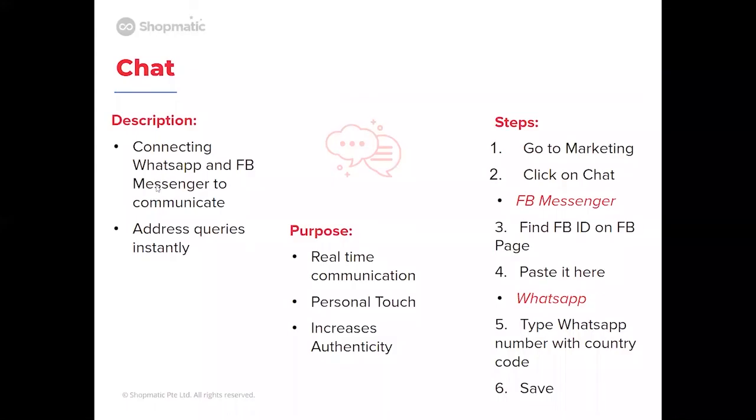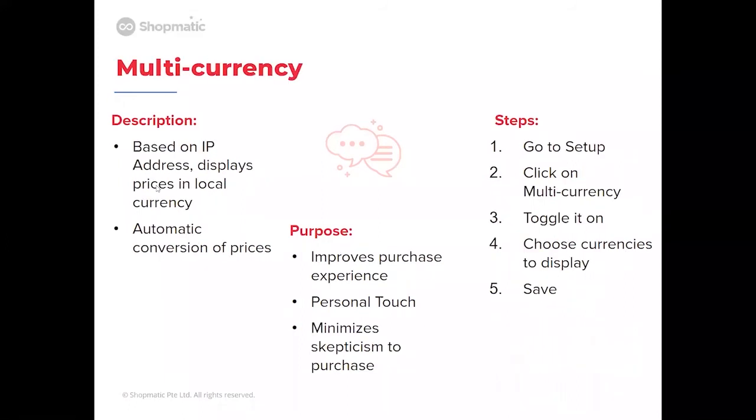Now that we've spoken about chat functionality, let us go ahead and learn to add a multi-currency feature. Now, what exactly is a multi-currency feature? Well, if a merchant in India is trying to sell something to a customer in Singapore, the customer would have to see the prices either in the Indian currency or his local currency. So we have something called a multi-currency feature where the customer in Singapore will be able to see the prices in his local currency. Based on his IP address, the prices would automatically be shown in something like Singaporean dollars.